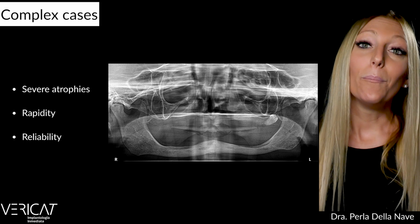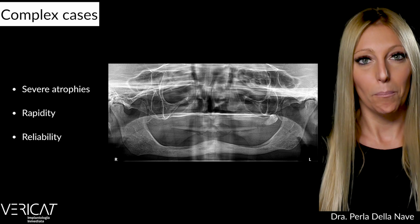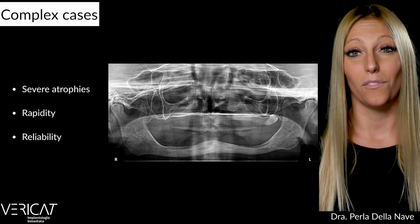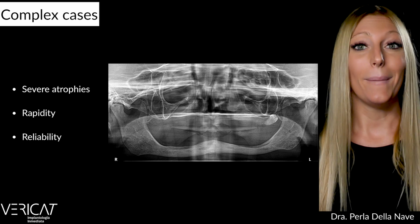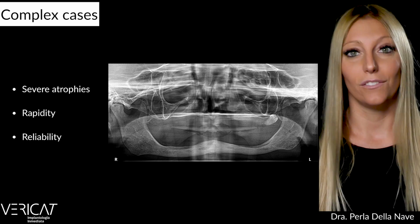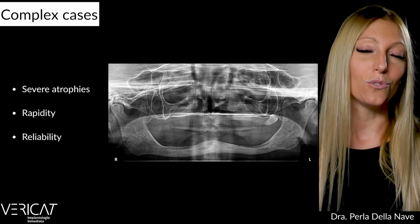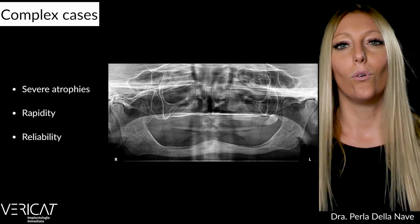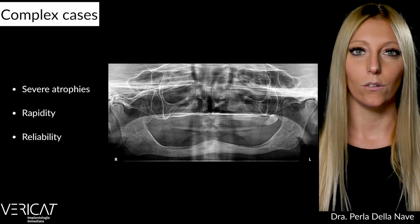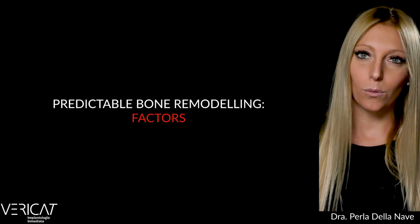Moreover, we think it's not only important to treat complex cases, but also to do that using the most reliable, simple, and least time-consuming technique. So we have the possibility to radically change the lives of these patients in a few hours. And we know that many have experienced enormous functional, aesthetic, and sometimes also psychological deficiencies. So I think this is one of the most fascinating and interesting issues in contemporary implantology. As I said before, I will treat it in a separate video to go into details about how we carry out the rehabilitation of such cases. So, let's begin by talking about predictable bone remodeling.